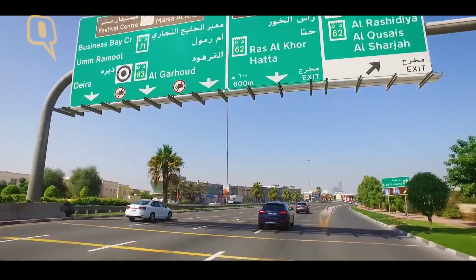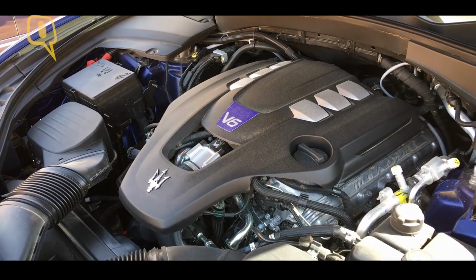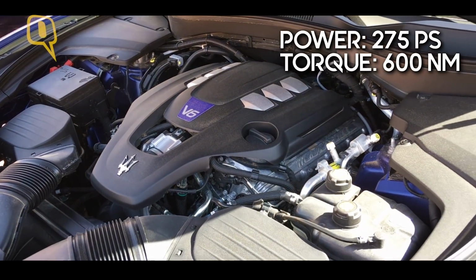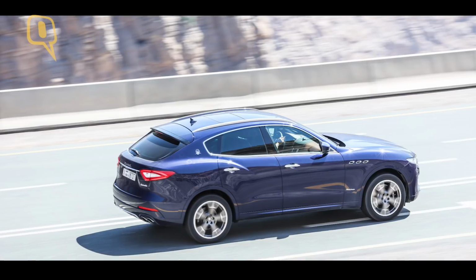So I'm driving the Maserati Levante diesel, which we're going to be getting in India. It's a 3-litre V6 diesel that puts out 275 horses and 600 Newton meters of torque. Driving it out here in Dubai, well, you want a little more pep from this engine. Very linear the way it picks up, but the ride quality is just phenomenal. It's got a very flat ride quality.